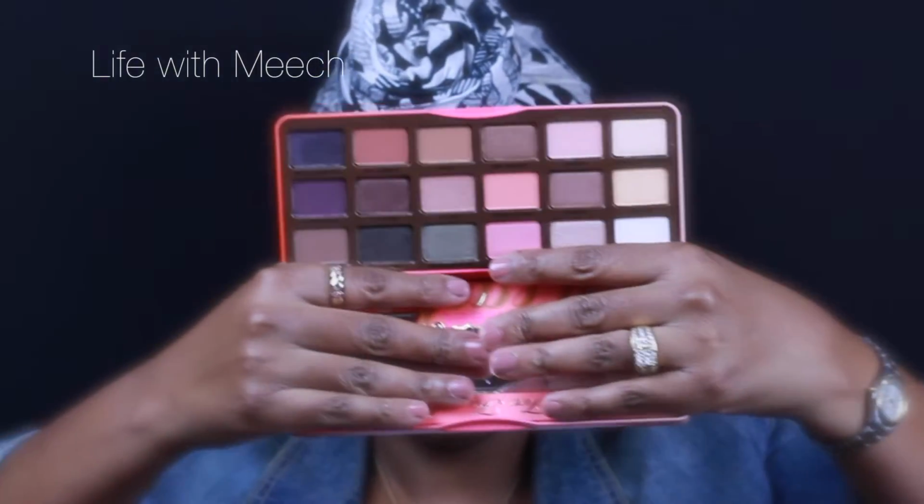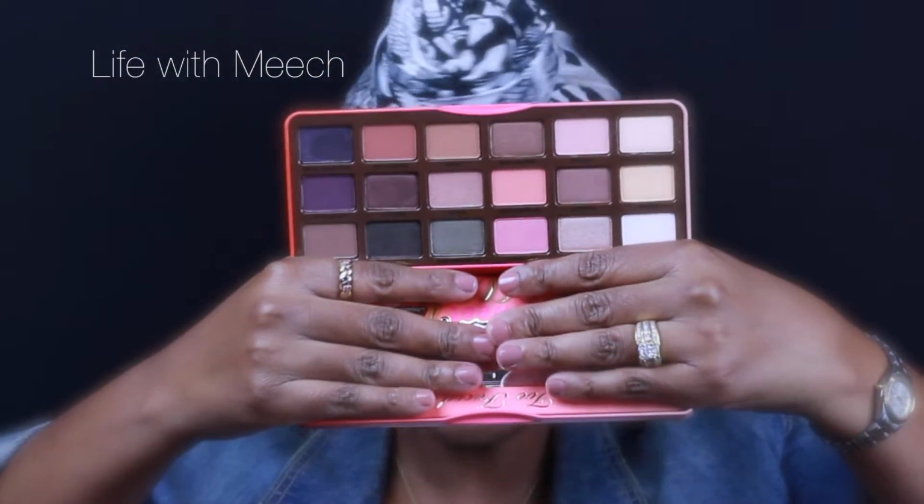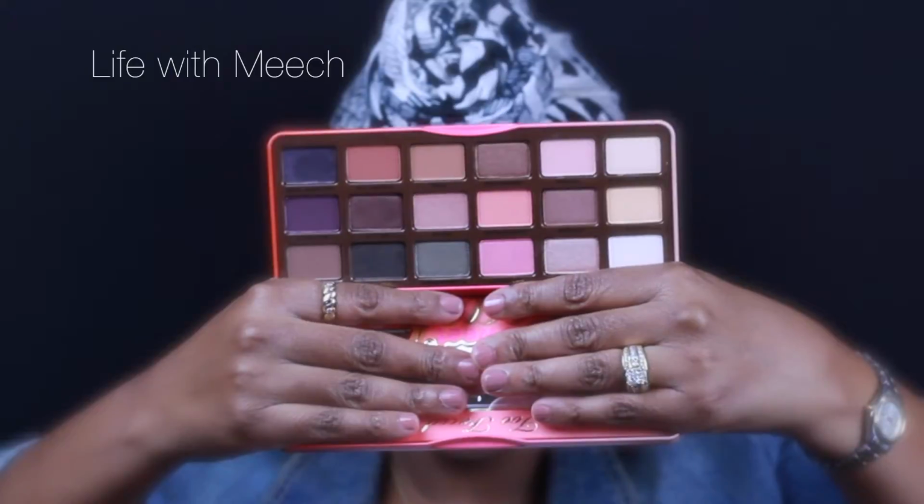I saw a lot of things saying, oh, it was just too hyped. But I'm going to be real honest with you. I mean, it kind of smells like peaches. Not real peaches, like candy peaches. But these colors, y'all. I see what the hype was about.